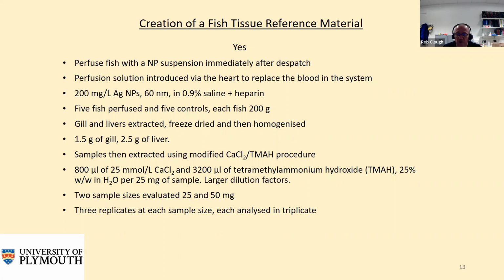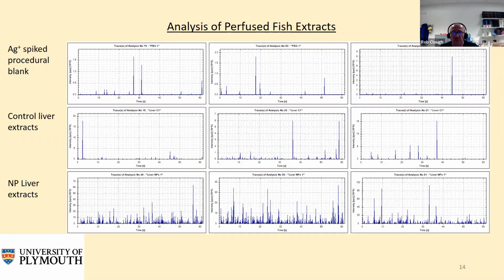And again, we did multiple replicates of each one. We did 2 sample sizes, and I say it was successful. We have the blanks at the top of the picture here, where there's still some nanoparticle signals coming through. That could be from the spiked-in ionic silver forming nanoparticles. They're just as likely to be individual nanoparticles dislodging from the sample introduction system somewhere.